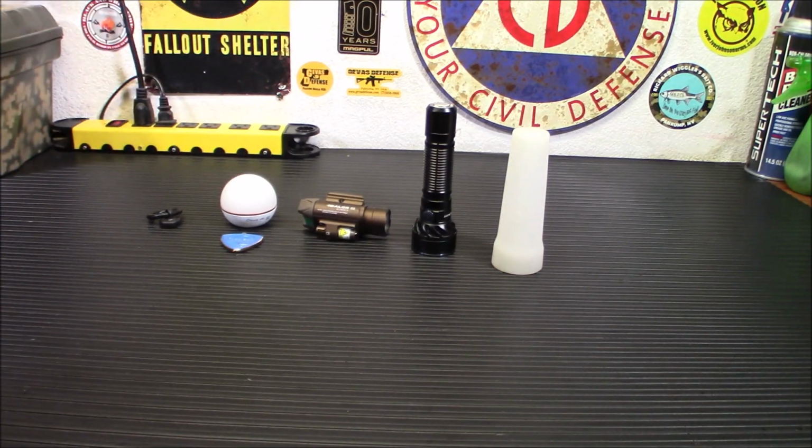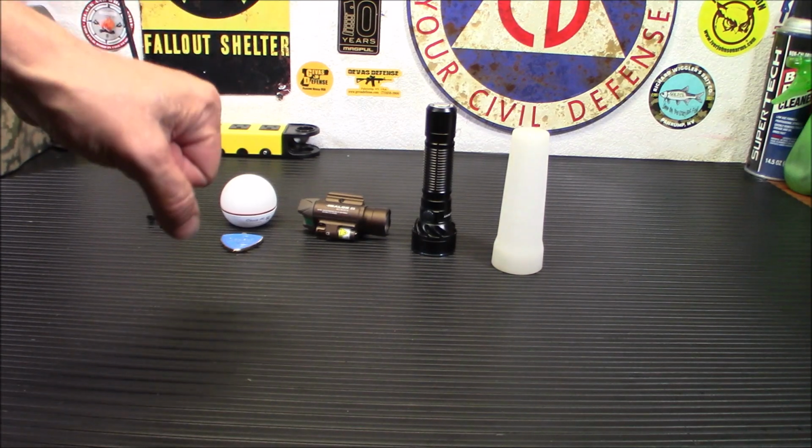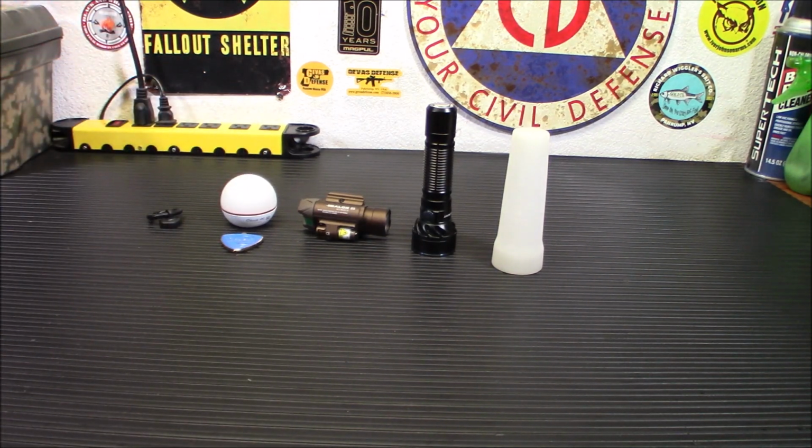Now they will also come with a free silicone lanyard. I don't have that here. It's a nice little soft elastic lanyard. You could put your O-Bulb in it. You can hang it in different ways. It's a very handy little thing.